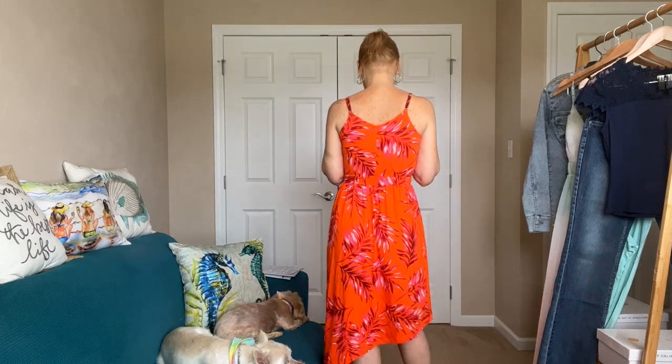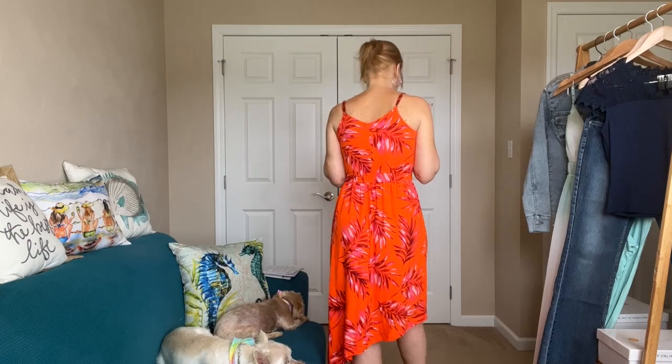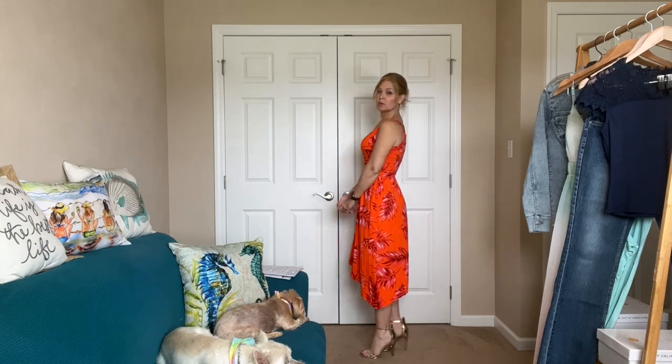All right, so this is a knit, so it's nice and stretchy, lots of room. It does have the waistband, but again, stretchy. I pulled this right on. It does have adjustable straps in the back. And it has such a fun hemline. Such bright, bold, fun colors.